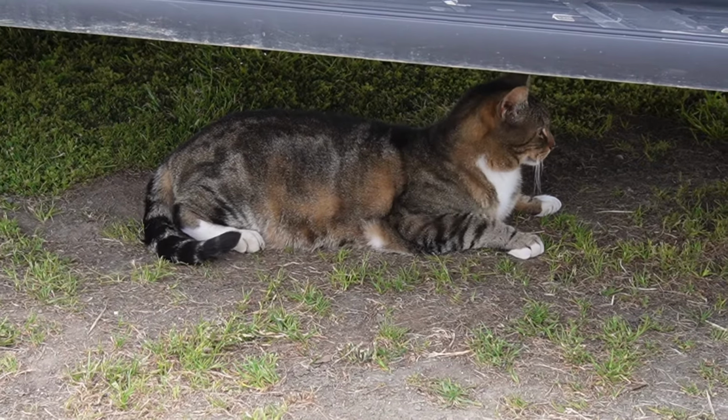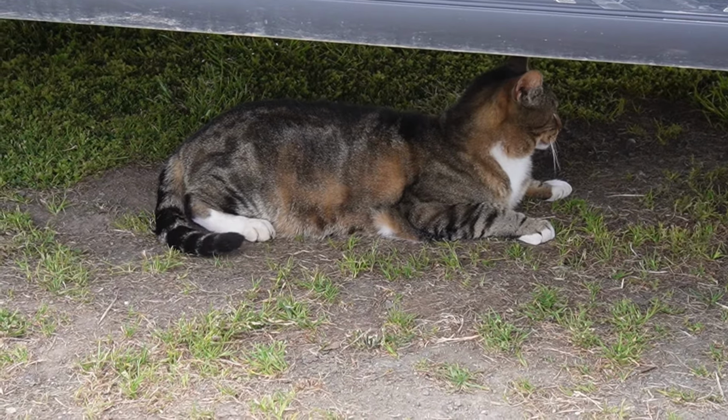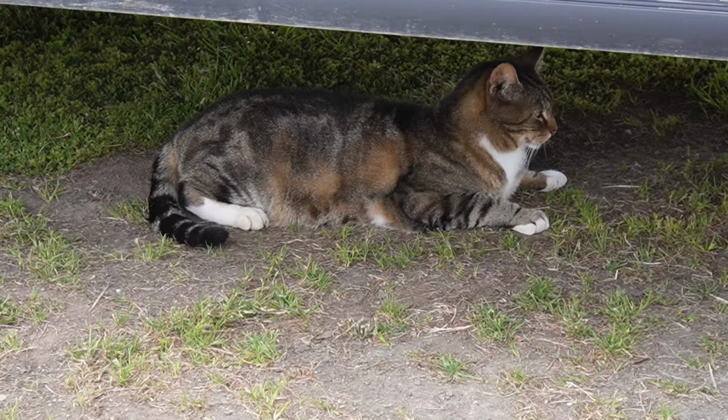Righto, Cat, can you jump out the way now? I want to leave. I want to go to the next footy ground. No, just stay there. Okay, then whatever.